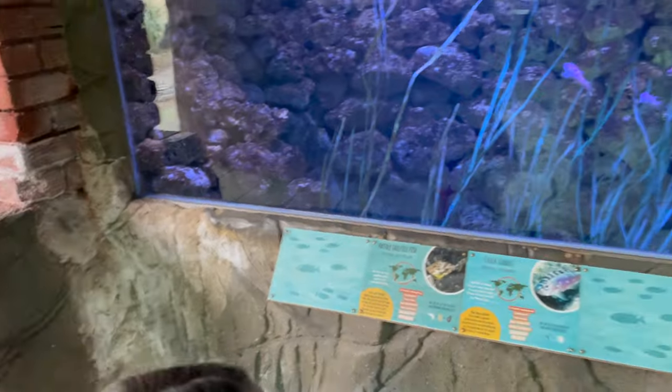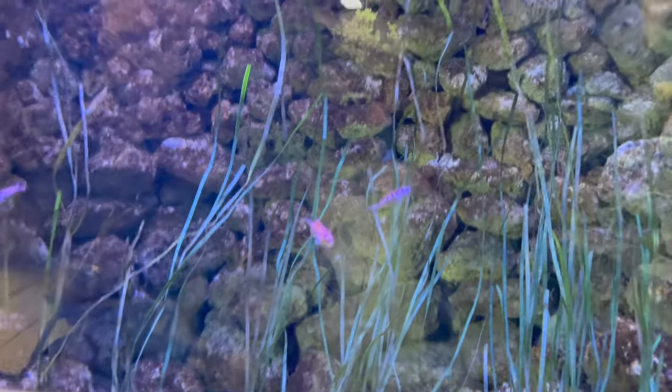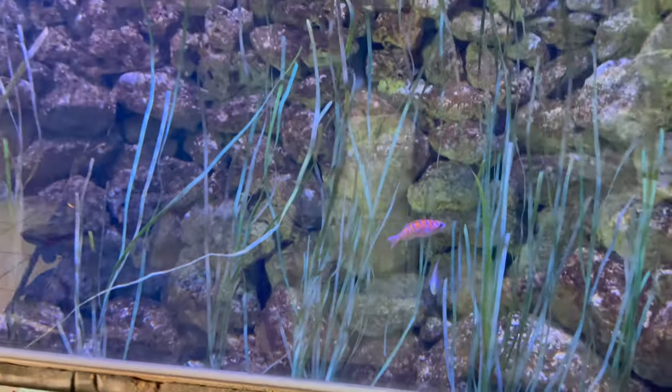What's in here, Kiara? What else can we find? Well, there's fishes in here. Shall we count how many we can see? We can try. I don't think we can because it's the glass here. Look, we can't. But yeah, there's quite a few in here.